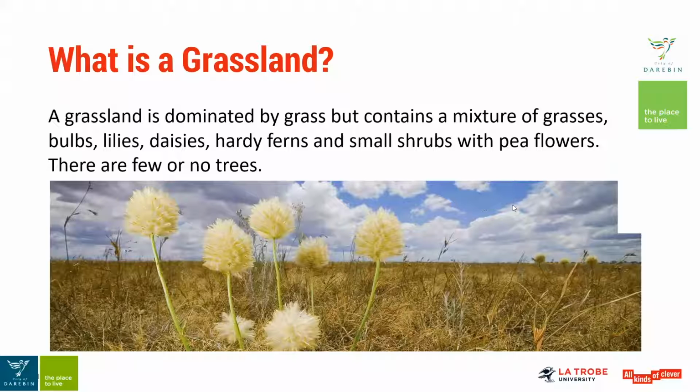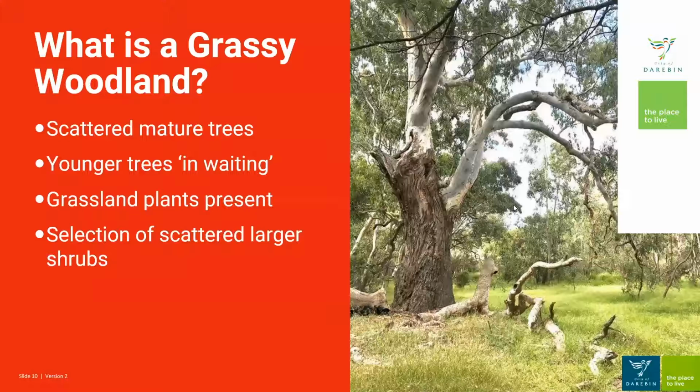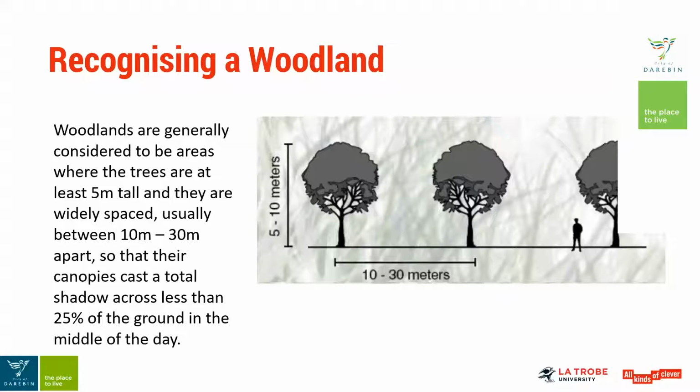Basically, what we're looking at here mostly is grassy woodland, and it consists of these great, beautiful, big scattered trees, river red gums, with lots of smaller, younger trees in waiting, ready to come up and replace those that fall. But essentially, it's quite open, and we're looking at something like 25 metre distance between trees to get the ground exposed to the sun. So once you've got full shade cover from canopy, it becomes a forest.